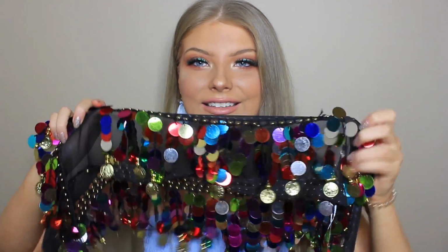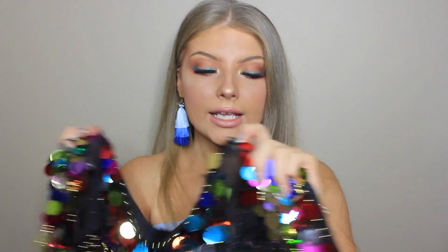It looks like this, super cute and festive, and you can style this different ways, and it ties in the back, and the back has these. So yeah, just imagine this like that.